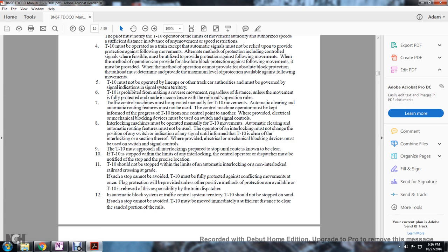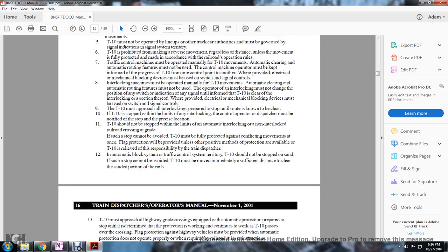The T10 should not be stopped within the limits of an automatic interlocking or non-interlocking railroad crossing at grade. If this stop cannot be avoided, the T10 must be protected against conflicting movements. Flag protection will be provided unless positive methods of protection are available, and the T10 is relieved from the responsibility of the train dispatcher.